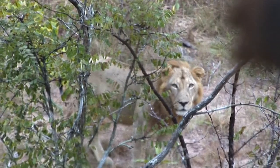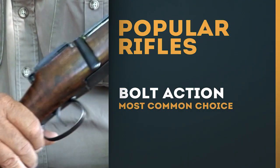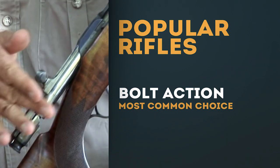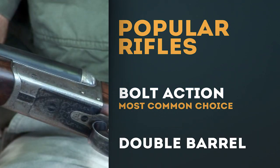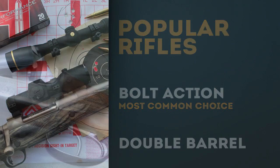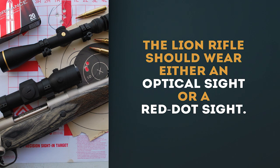Lions rarely give up easily, and unlike leopards, circumstances are such that a backup shot or a follow-up shot is usually available, so a repeating action is absolutely essential. Bolt-action rifles are the most likely and most popular choice, but since extreme accuracy isn't necessary, a double-barreled rifle is also perfectly acceptable. However, the lion rifle really should wear either an optical sight or a red dot sight.